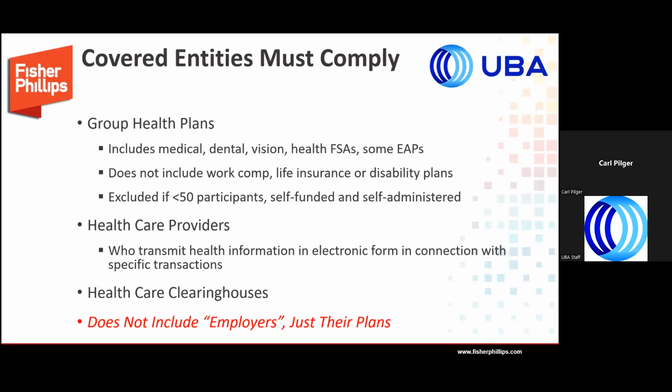So when we're talking about things like workers' comp or life insurance or disability or leaves of absence or some of those other things that we in the HR and the workplace world have to deal with regularly, even though there may be some type of health information that falls out of having to handle one of these other types of situations, because it's not part and parcel of the group health plan itself, it is not subject to HIPAA because it isn't coming from or being used by the group health plan, which is the defined covered entity for HIPAA purposes. Also remember that certain smaller health plans, if self-funded and self-administered, would be excluded from some of the requirements we're talking about today.